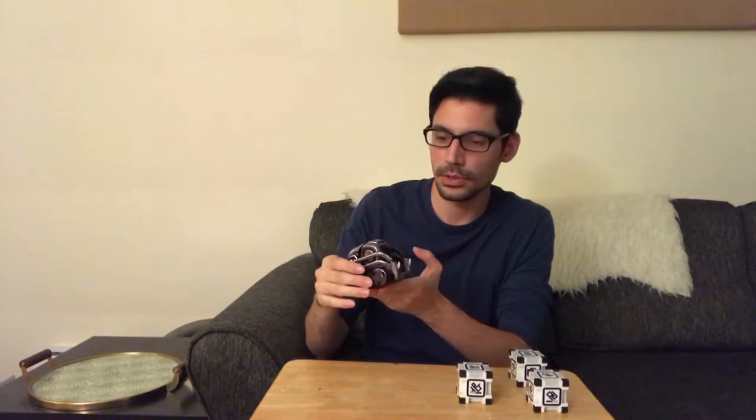My name is Turk, this is Level 1 News, and today we are going to be doing a review for this little guy right here, Cozmo. He's one of the newest, hottest toy items, and we were able to get our hands on this little guy, and I'm going to be doing a full review of why Cozmo is, I think, one of the coolest toys that I've seen in a long time.